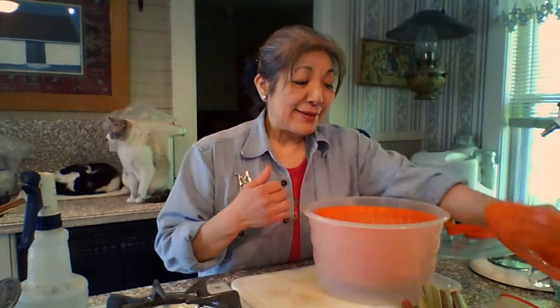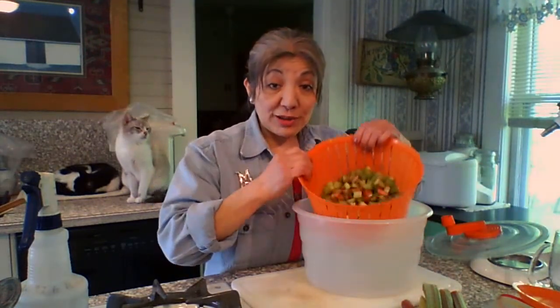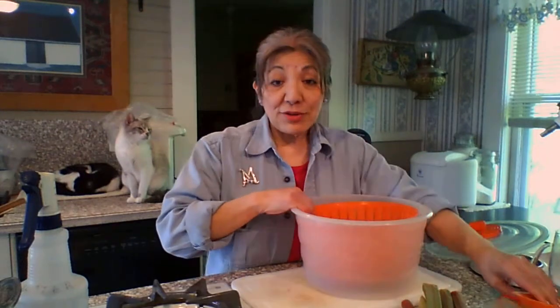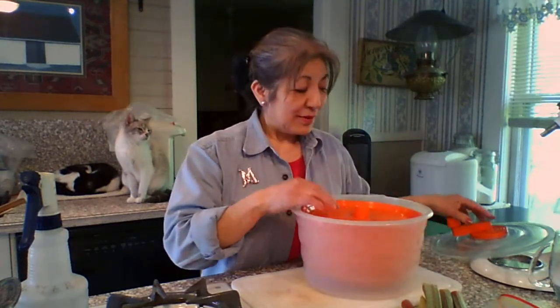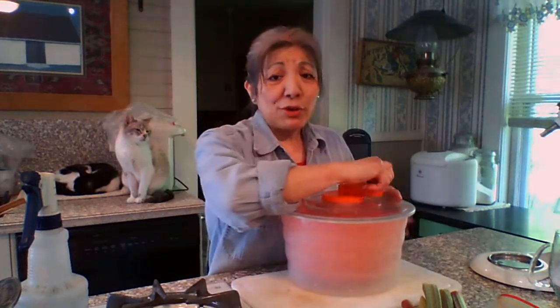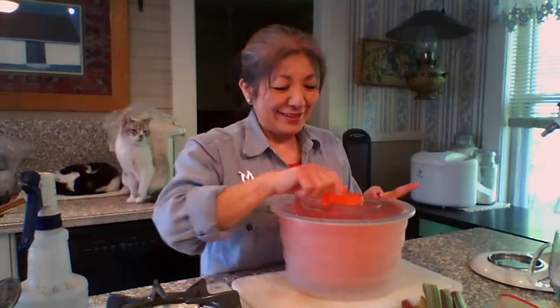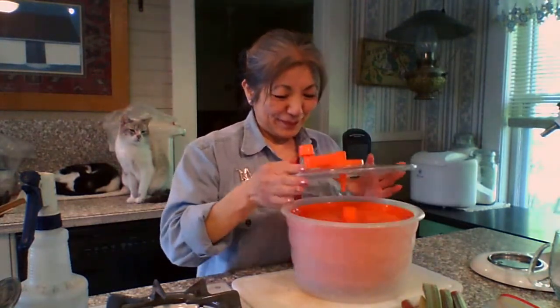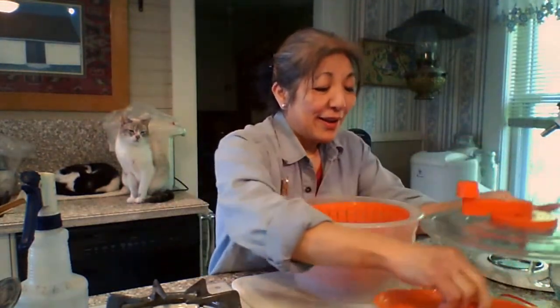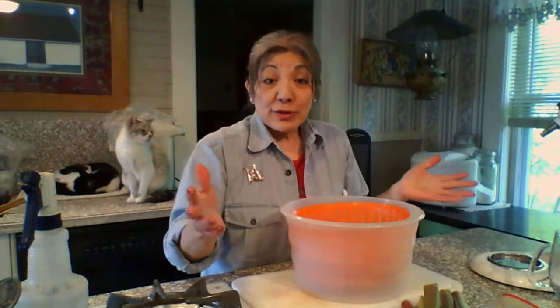But yes, all I did was I washed it, and I like to use a spinner to spin it. You know, I have the old-fashioned spinner. I like to hang on to things while you spin it, and that's it. Then you freeze them. No blanching, no pre-cooking, no syrup needed to be added.